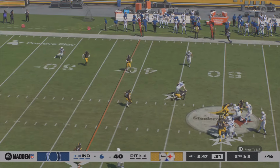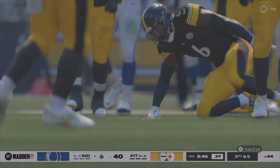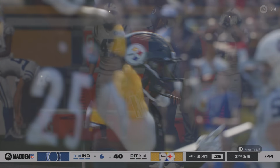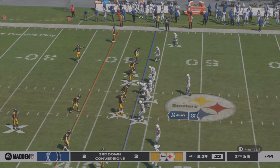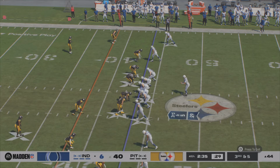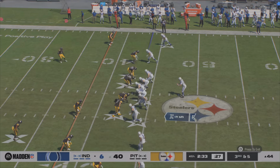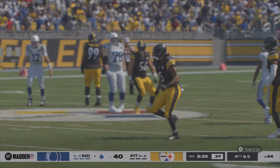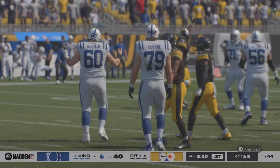Again, it's Jones. Short one, and it's caught by Warren. And they'll hold him to a gain of just a couple and sets up 3rd down. It's a gain of 2 yards. And it's 3rd down. Jones to the air again. And that is incomplete. Intended for Josh Allen.